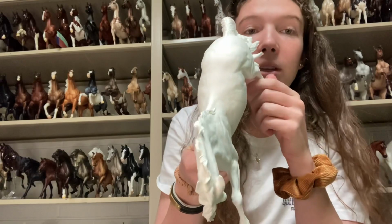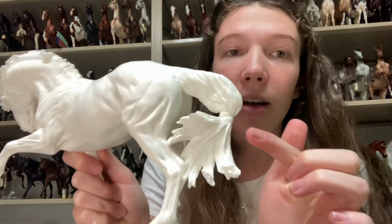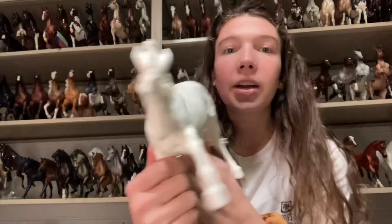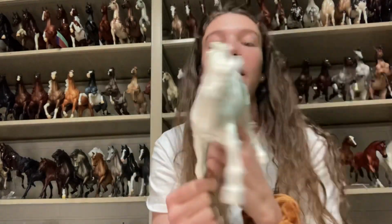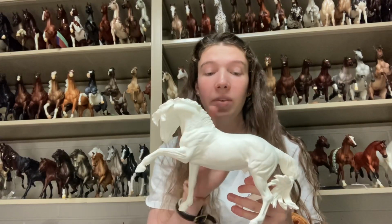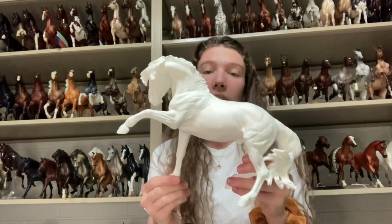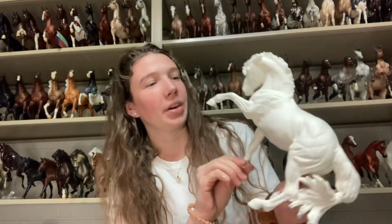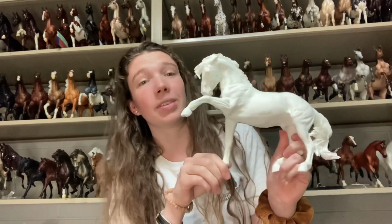I love his roached mane. I love the little knot in his tail. He's just got details everywhere, and as soon as Maggie releases that traditional size mold in Aurora, I will be very happy, and they will be angry together. But yeah, I think he made my number four. He's very, very cool.